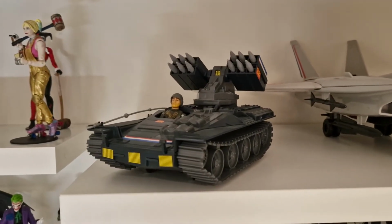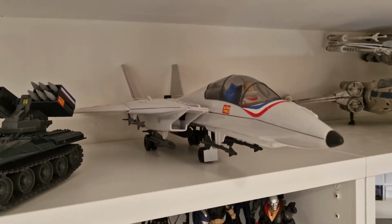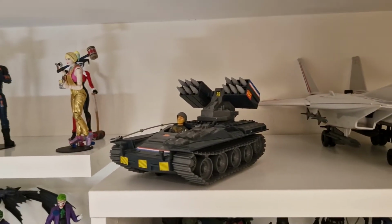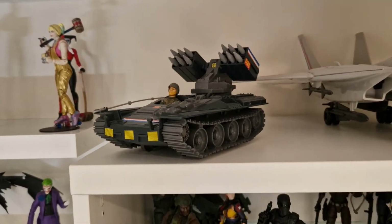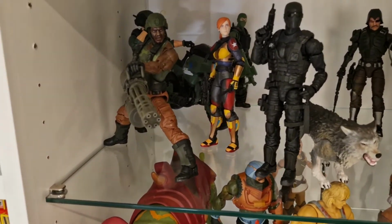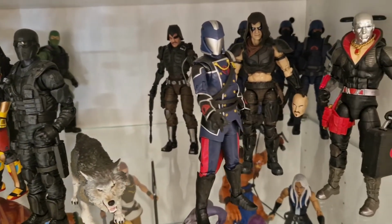Okay, so on the top of the display we have an Action Force Wolverine and an Action Force Sky Striker. I do have the HasLab G.I. Joe Sky Striker on order, so hopefully that'll be here. So this section are modern toys, are the ones that I used to play with as a kid. So you've got the G.I. Joe Classifieds here. There you go. You've got the Cobra Commander and his minions there.